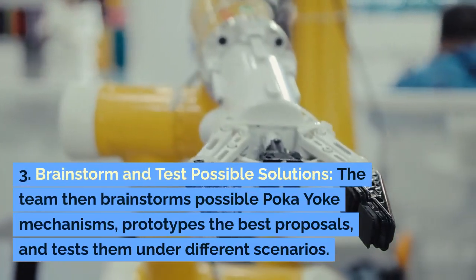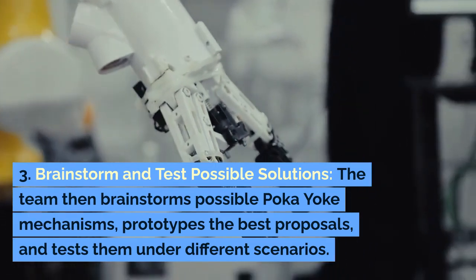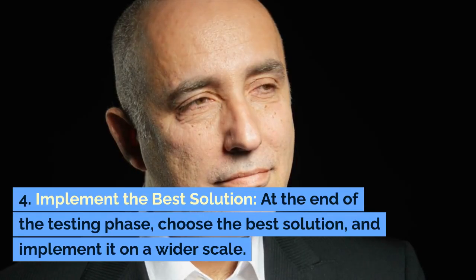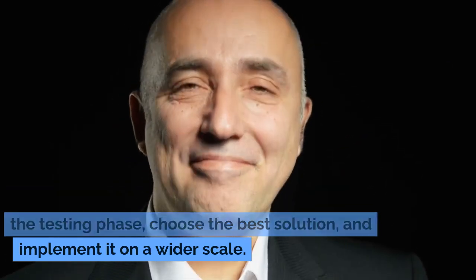3. Brainstorm and test possible solutions. The team then brainstorms possible Poka Yoke mechanisms, prototypes the best proposals, and tests them under different scenarios. 4. Implement the best solution. At the end of the testing phase, choose the best solution and implement it on a wider scale.